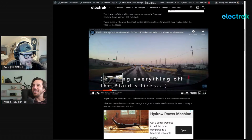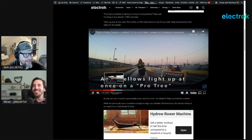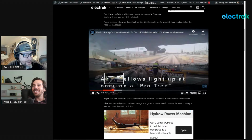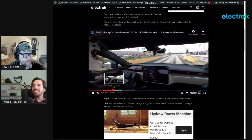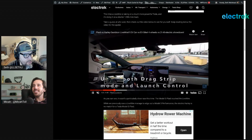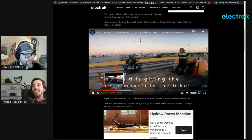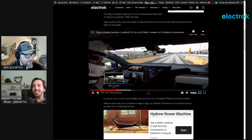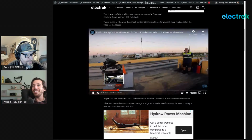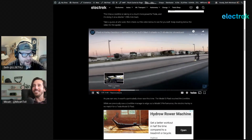How many horsepower is the Model S Plaid? Like a thousand. It's just absurd. And it isn't the only vehicle right now with close to 1,000 horsepower. The Lucid's pretty close up there, and some more are coming out. The Livewire is quick. It does 0 to 60 miles an hour in 3 seconds. I've done it, and it's very quick. But that doesn't compare to something like the Model S Plaid.